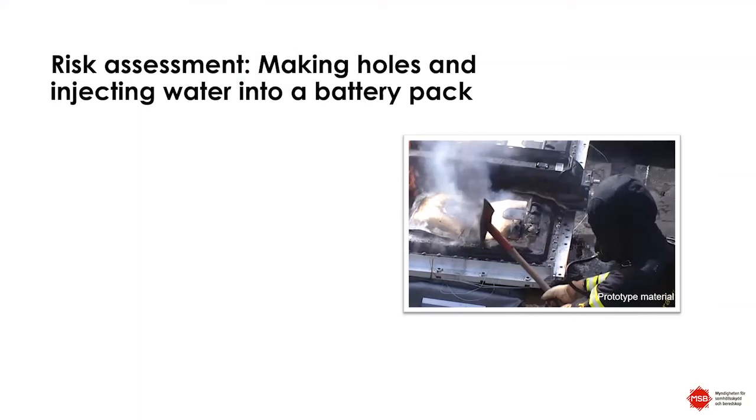Before we did this, we had to make a risk assessment about making holes and injecting water into a battery pack. There are lots of myths and there are also some facts that we need to take into account to know if we could do this in a safe manner. We had car electrical experts studying the electrical hazards for the firefighters, and they concluded that it's possible to make holes in battery packs. We found two exceptions where we had to take precautions, but we could handle it by doing this.